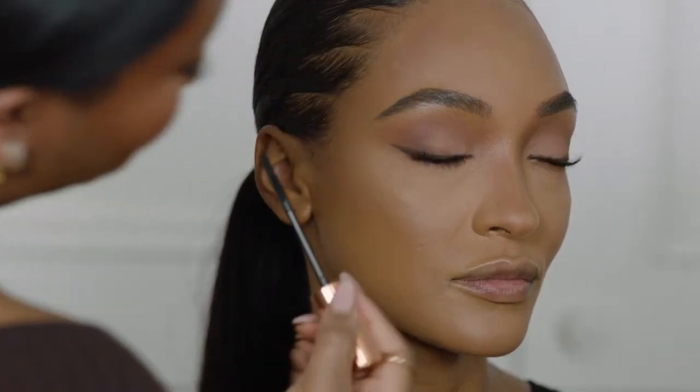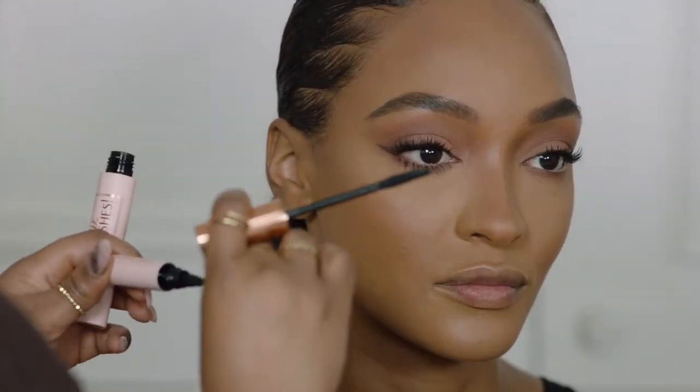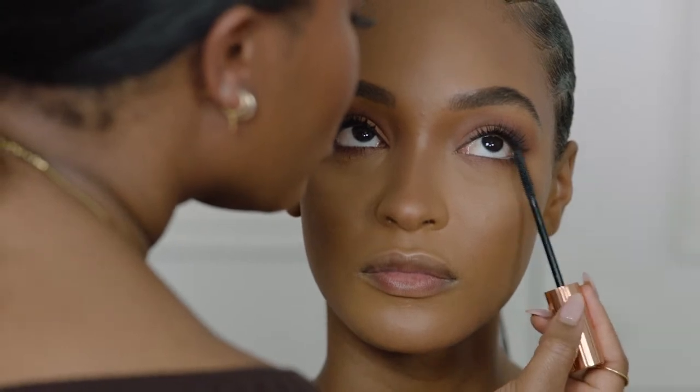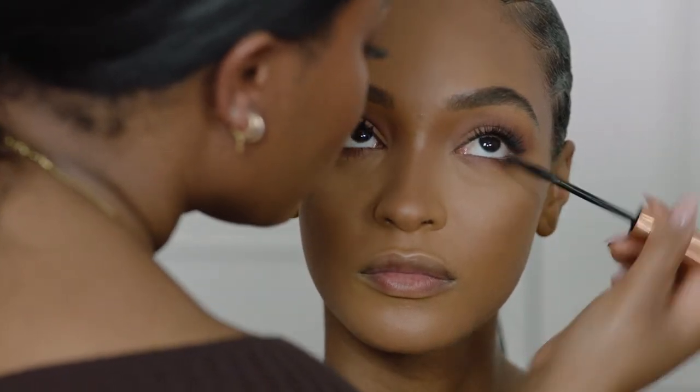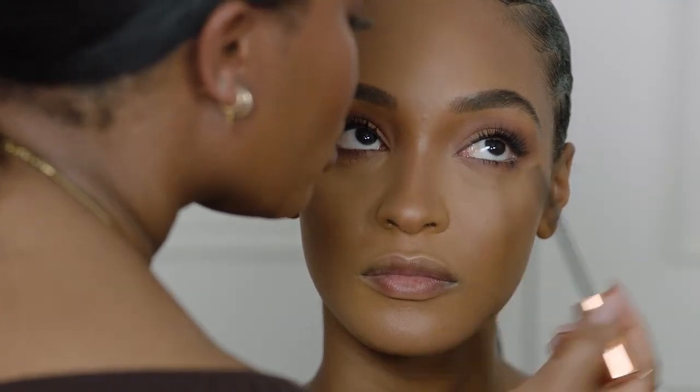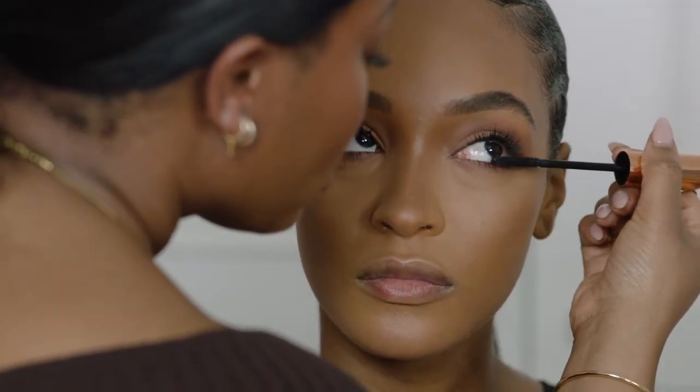We do lots of minis here at Charlotte Tilbury because it's great to have them in the clutch bag, great to have them in the makeup bag, not taking up too much space. So it's amazing. If you haven't got Pillow Talk mascara, then you need Pillow Talk. It gives you a vertical lift and those jet black vinyl lashes.